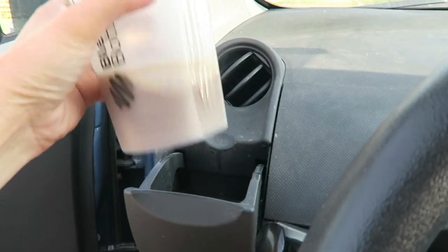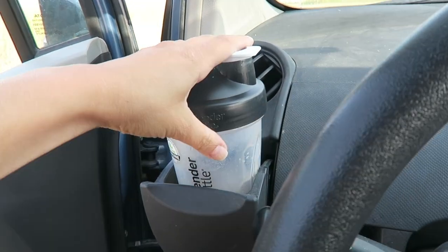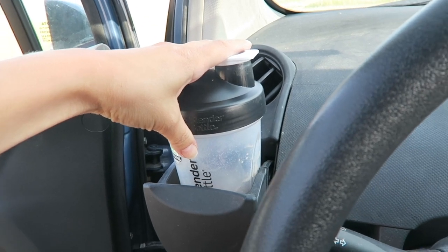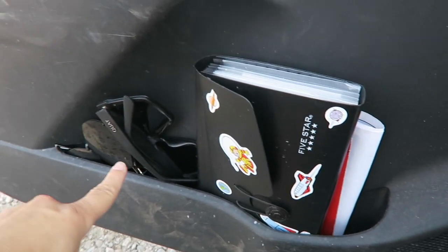And then I have my, this is my breakfast, my protein shake. I'll show you in the back. It's the Ollie, I believe is the brand name. Slim protein, salted caramel thing. Anyway, and then over here I have all my receipts and my sunglasses.